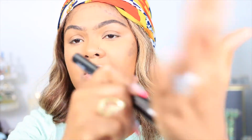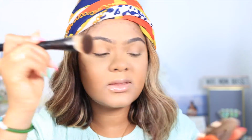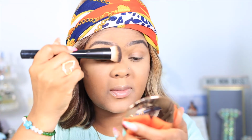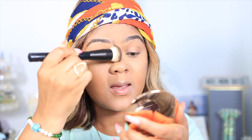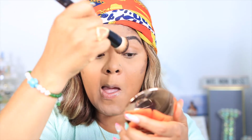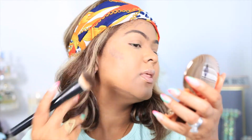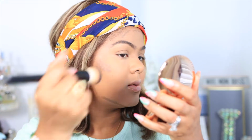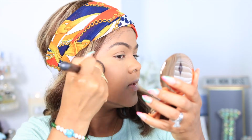I think it's a foundation brush, but it's on the harder side, and I like to use that for my contour because it really blends it. So I'm gonna take the sharpest part and just blend that in. And just at the bridge of my nose, just blend that in a little bit, and then just dab that in. Like I said, this brush is on the firmer side, so it gets the work done.